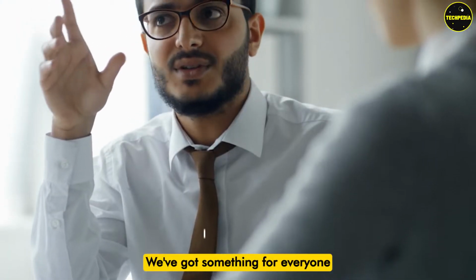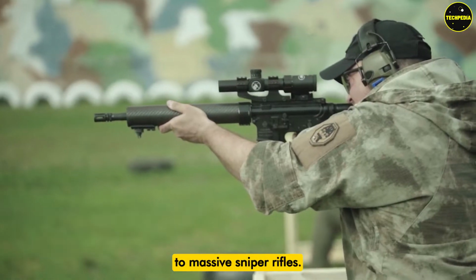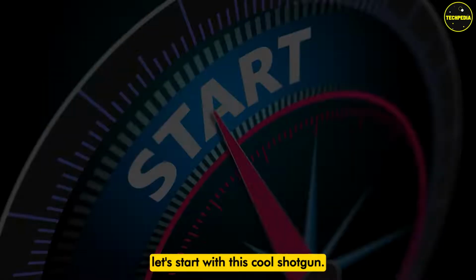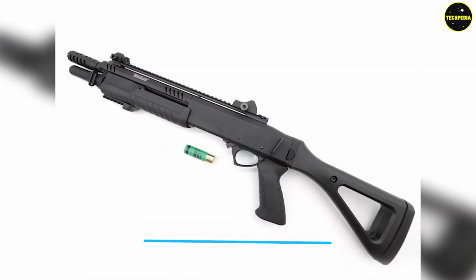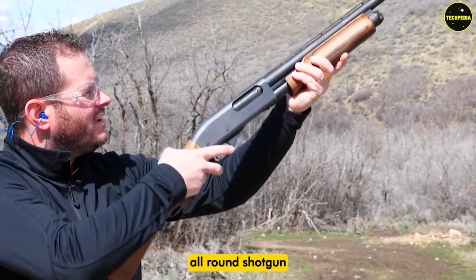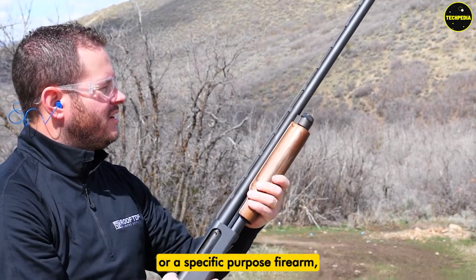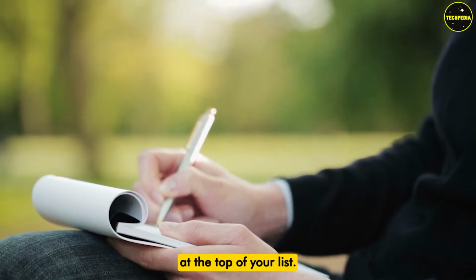We've got something for everyone, from sleek and deadly pistols to massive sniper rifles. So without further ado, let's start with this cool shotgun. Number 10. FABARM STF-12. If you're looking for a great all-around shotgun or a specific purpose firearm, the FABARM STF-12 should definitely be at the top of your list.